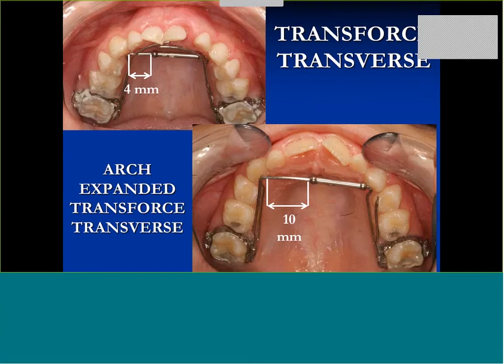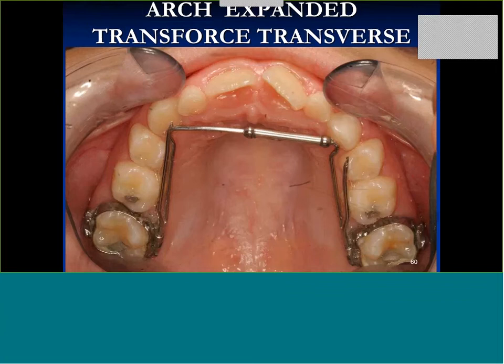He might never need ortho. Look, I took him from 4 millimeters to 10. So we opened him 6 millimeters. And what a difference, and so easy. There's no adjusting. Nobody has to do anything. Just have to make sure that it stays in. And it works every time. And that looks like expanded more than 10 millimeters.